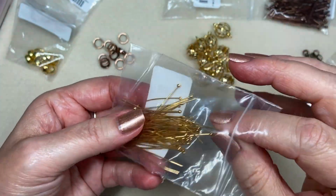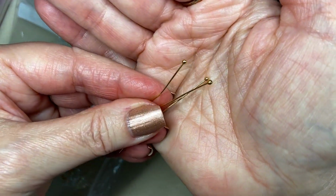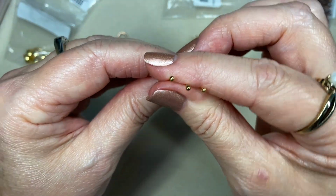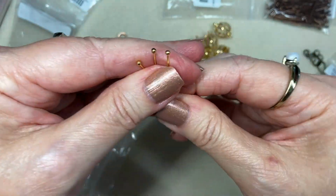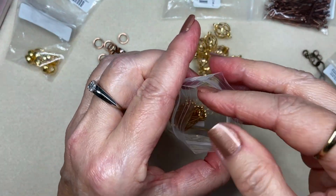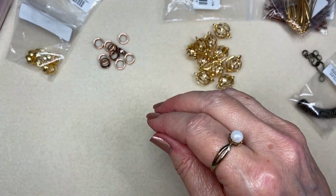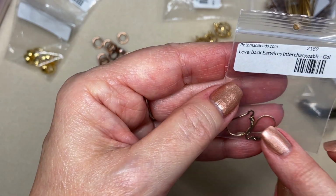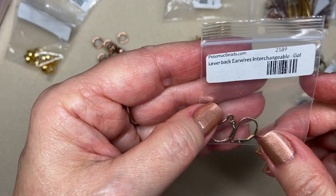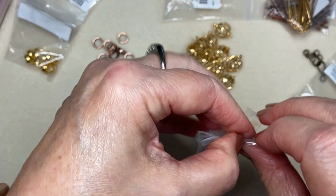And again, the color is so rich and beautiful. I don't know if the camera is showing you what my eye is seeing, but that beautiful little detail in our projects just elevates our work. It elevates whatever we are making. And then one of the things that I love, these are not ATHENACAST, these are gold-filled ear wires. And I just love these.